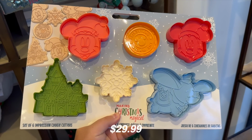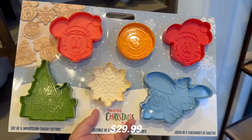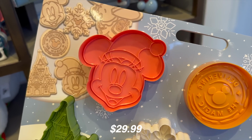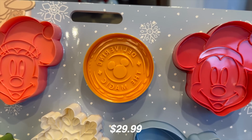We have some fun cookie cutters, man, and when I say fun, I mean these are really fun. So these will run $29.99, which I feel like is a very fair price. You get some really cool designs. So it looks like we have Minnie. We also have that same little delivery stamp, which is really fun.